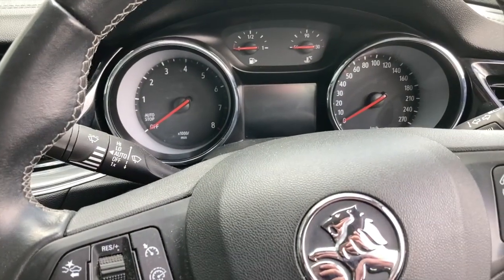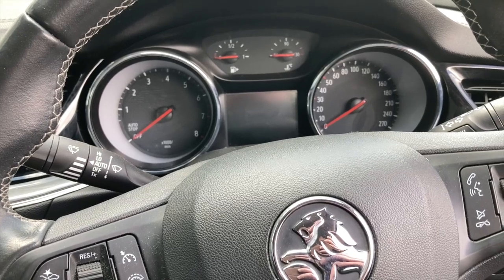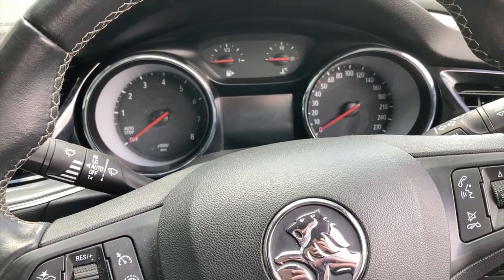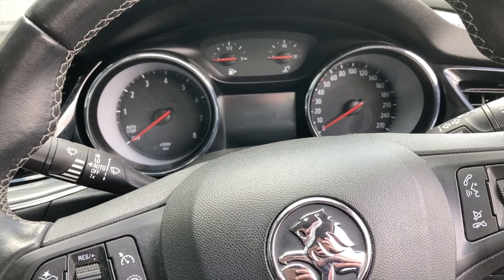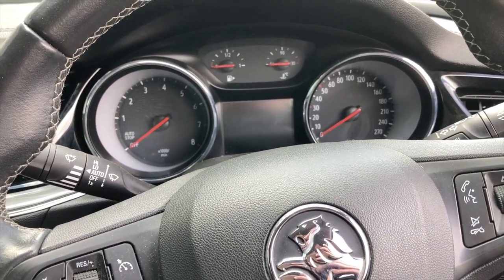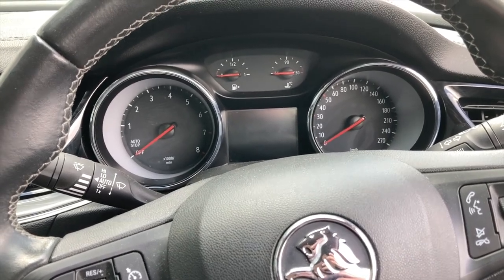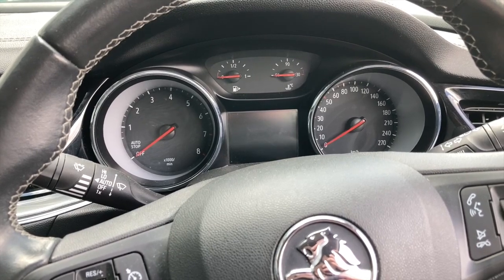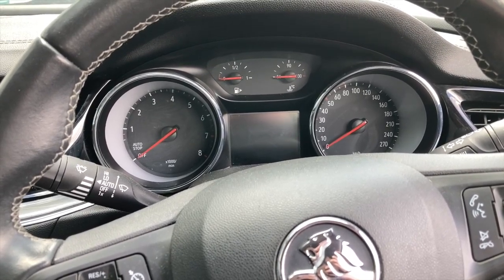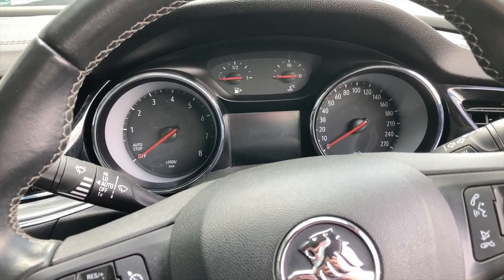Okay, Holden Commodore 2018 with the battery that keeps going flat. This one turned out to be a fuel pump driver control module fault. So a fuel pump fault with the driver control module. It came in for the battery going flat, but that's actually the fault we found. That fault can also cause other drivability issues, and it is quite common.